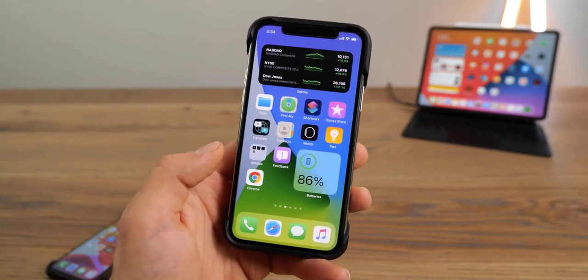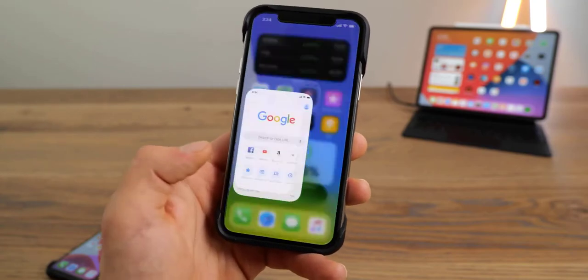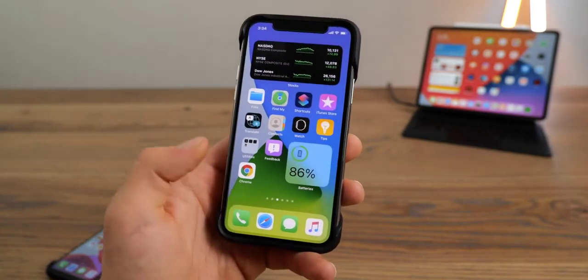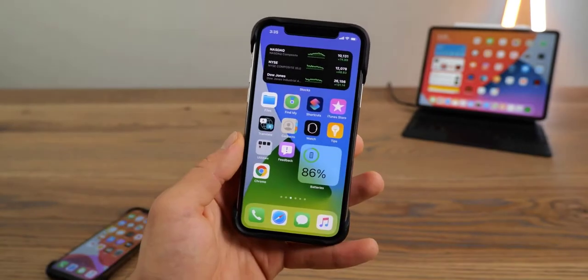iOS 14 also includes a new Translate app, and here you can do exactly as the name suggests, translate from one language to the other directly, and it is capable of doing it on the device, though by default it's doing it through the server.